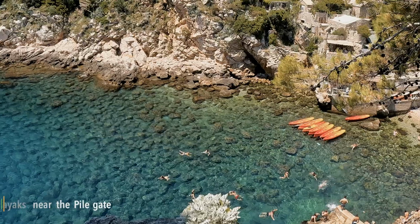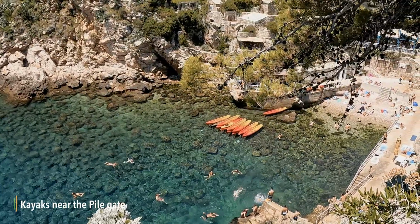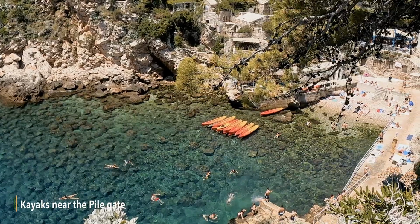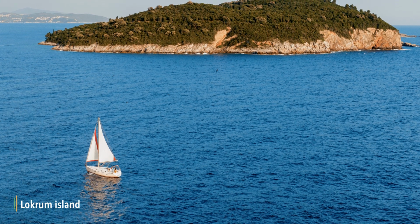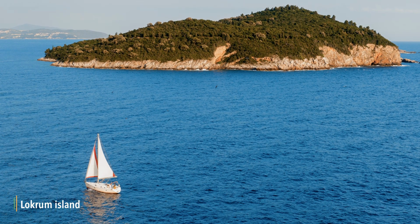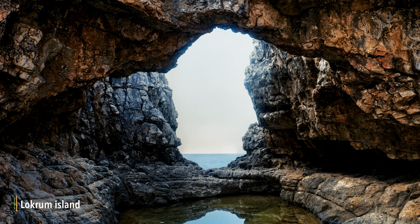Also, if you're a kayaking fan, kayaks are available for rent near the Pile Gate. You can opt for different types of tours, including one around the city walls. There are several islands near the city, and Lokrum stands out by far as the most beautiful. This island is home to many different animal species, including peacocks.